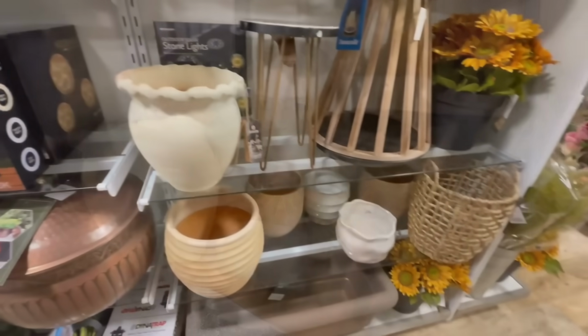Okay, so now we're back home and I'm excited to show you guys my finds and how I'm going to style them. So the first thing that I found might be one of my favorites, and it is this beautiful terracotta planter.